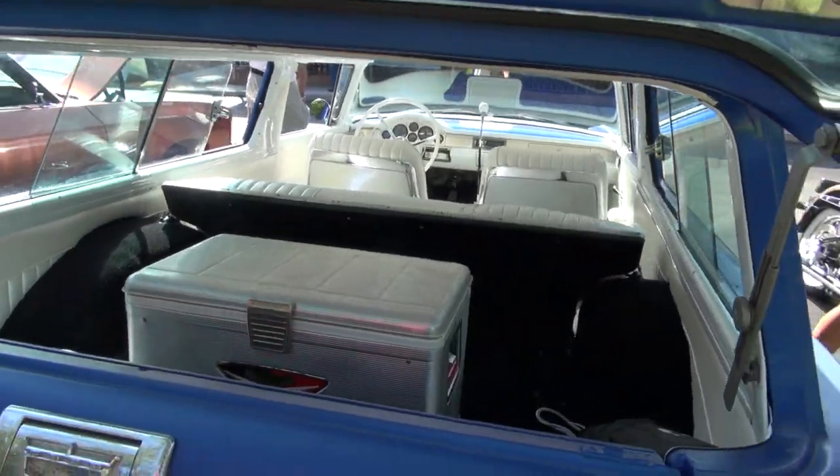Other than that, just a driver. It's something fun to do. I was born and raised in this. I have no choice but to be around cars.